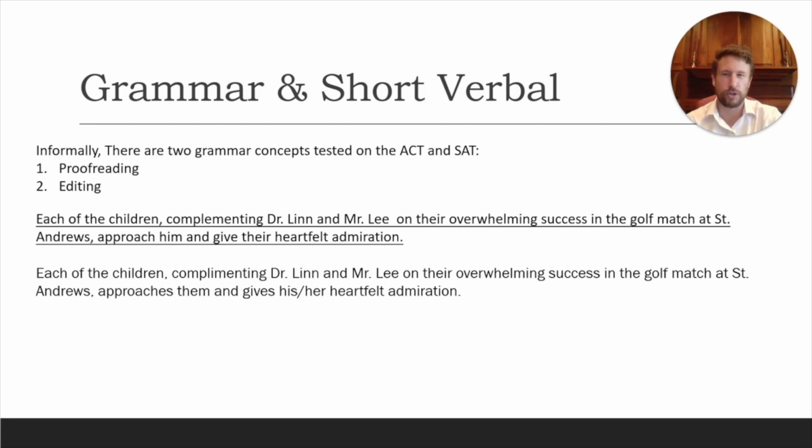Even though children is plural, each of is singular, and therefore we would have to match the proper pronoun, which is his or her. Again, the verbs have to match as well, as we see that approach is going to be wrong when we need approaches. Dr.